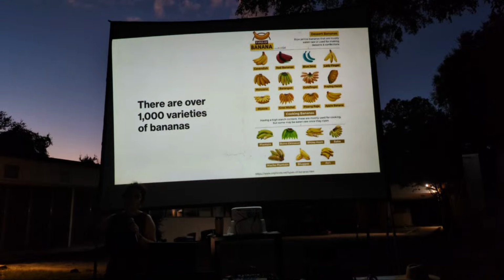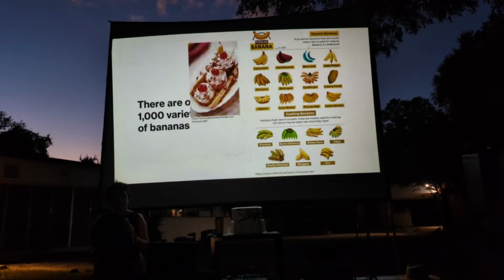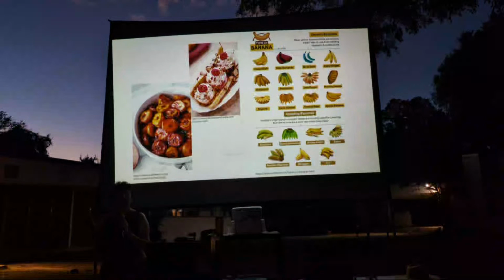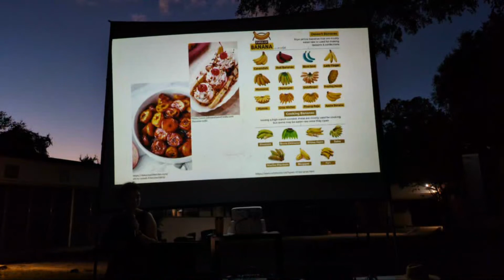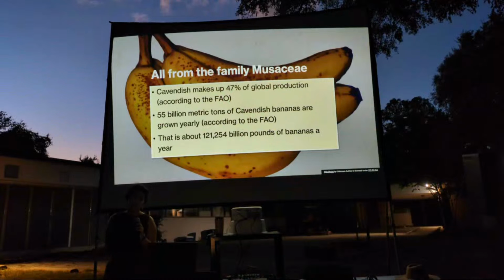And then we have the second classification of bananas, the cooking bananas. These include things like plantains, which are often seen fried. So we have desserts and cooking. All of these bananas are from the same family, Musaceae.